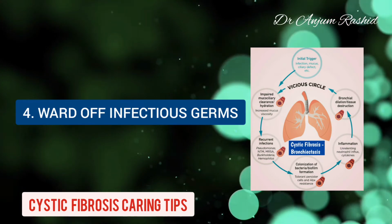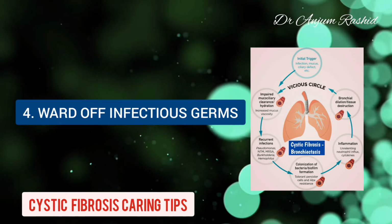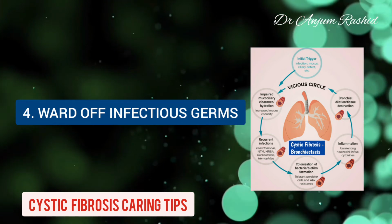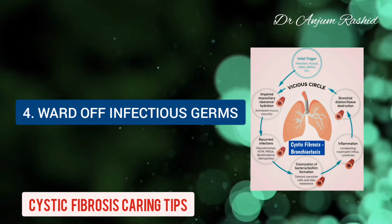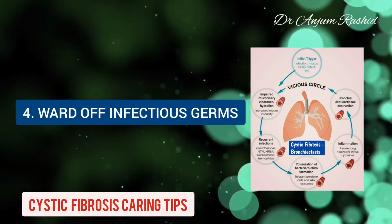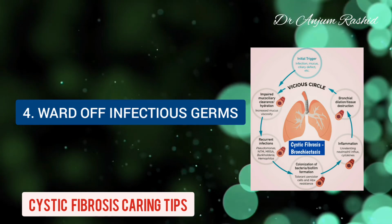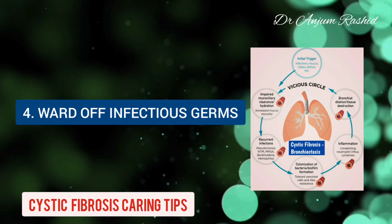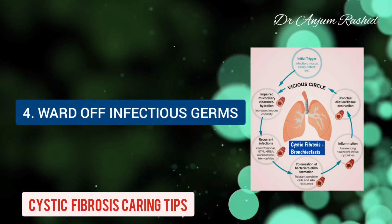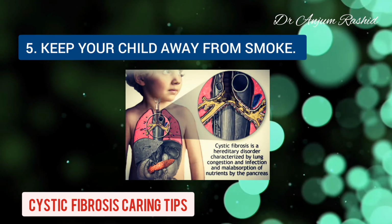Number 4. Ward off infectious germs. Children with cystic fibrosis are at high risk of lung infections. So keep your child and other household members up to date on vaccinations, including the flu shot. Encourage your child and other household members to wash their hands with soap and water before eating and after coughing, sneezing, or blowing their nose. Teach your child and other household members to avoid sharing personal items such as water bottles. Clean and disinfect medical equipment. And if another member of your household gets sick, ask them to stay at a distance from the child with cystic fibrosis.